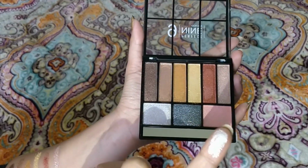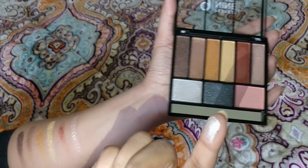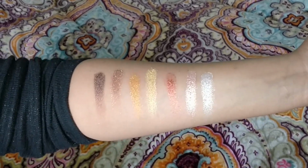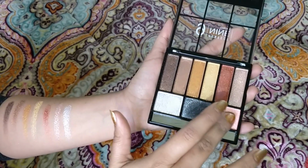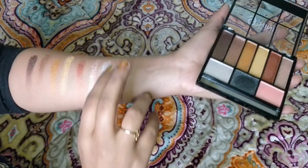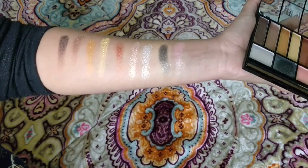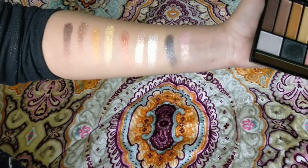This is their shimmery silver color. This is more to be used like a highlighter and it has a lot of pigmentation. I love this dark grey glitter color, and the last shade is a rose, so it's a pinky shimmery golden rose color. As I tried these eyeshadows on my arm, I feel that they are really pigmented.